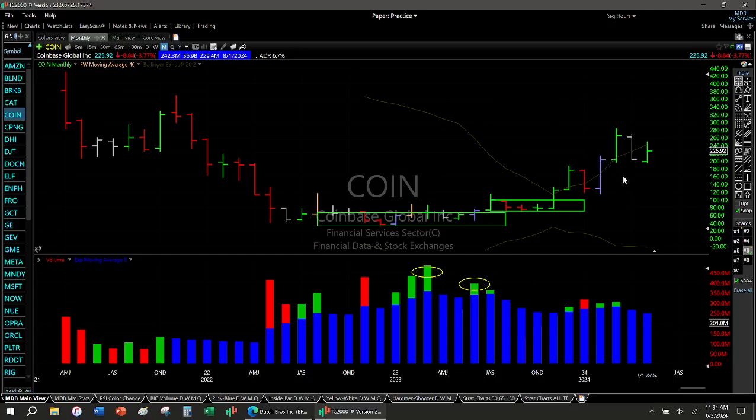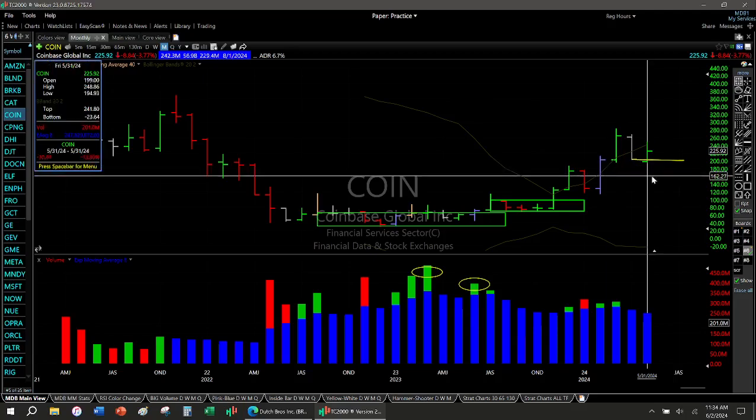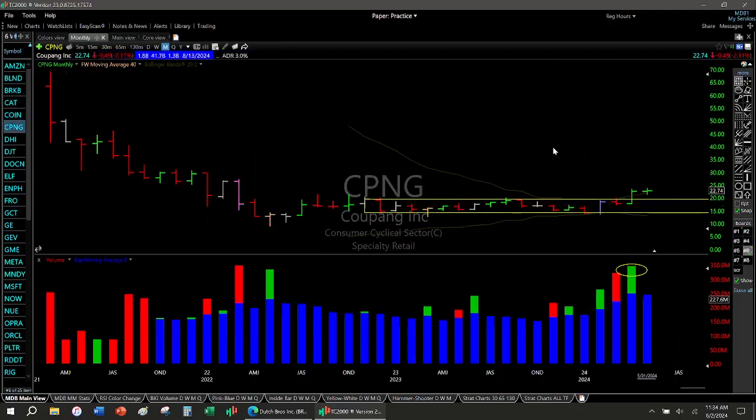Coin, for all the Bitcoin lovers, this is basically impossible to interpret. It had a downside trigger that triggered for a nanosecond. I actually tried it a little bit and it didn't work. And now it's come back up, but is that a strong buy signal? No, that's a nothing. So don't get overworked.